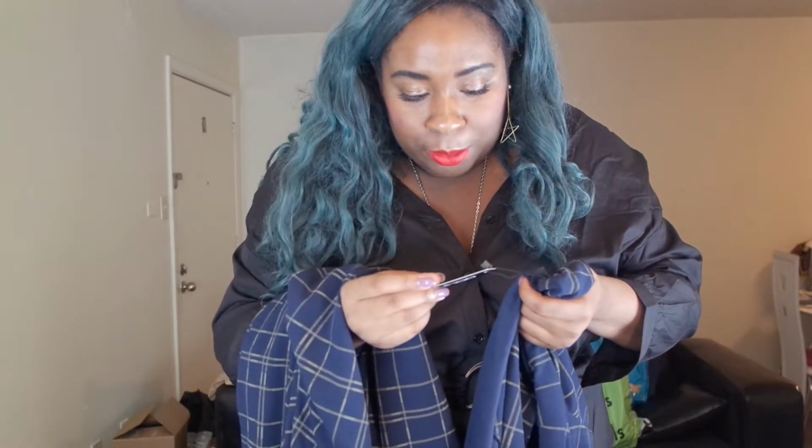So my next thing, I actually took it out the bag because I wanted to wear this jacket, but the jacket, I got this in the largest size, which is a 20. I usually fit like 14 or 16, and the jacket is still really tight on me. So Boohoo, what you doing? What are you doing, Boohoo? But I'm gonna try the whole thing on.